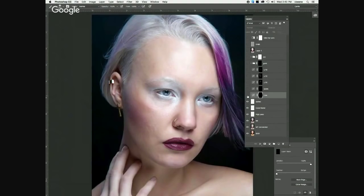And let me just clarify for people who may be listening to the audio version that when Carrie is saying a dodge and burn layer, she's not actually referring to the dodge and burn tools. She is using curves adjustment layers with layer masks to achieve the lightening and/or darkening effect that she's referring to as dodge and burn. Exactly.